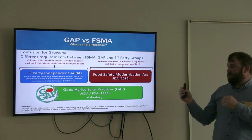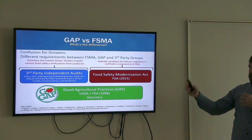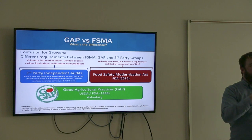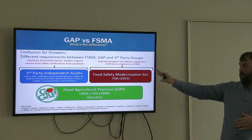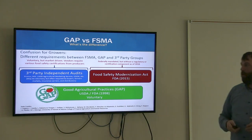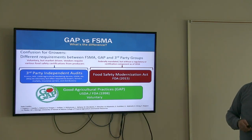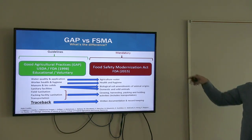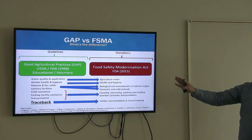And the thought is that as FSMA becomes more readily accepted, the standards for both will probably merge. So if you're doing record keeping for one, it would more than likely cover you for a third party program if you wanted to participate in that. But it's just totally voluntary. So all of the different guidelines overlap significantly.